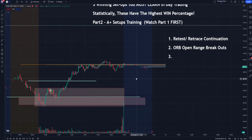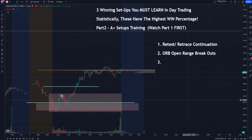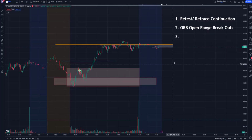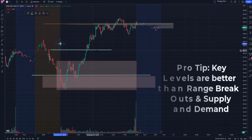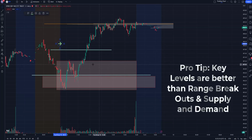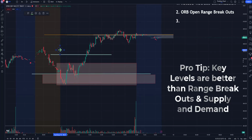Statistically, your breakouts, if you catch them understanding volume, are going to have some of the highest win percentage, and they're going to be some incredible trades. Now, I'm going to give you a little extra training here. If you stuck around this long, I'll give you a little bit more. Something for me that's better than just waiting on the range here is, as we discussed, the retest and retracement for continuation.